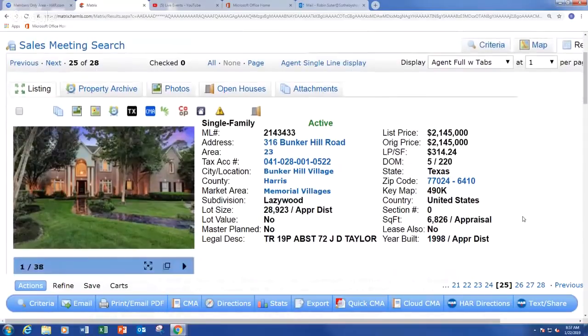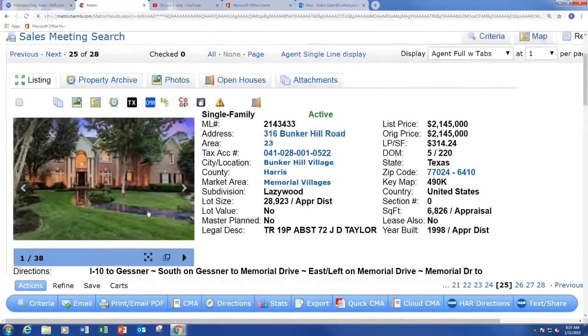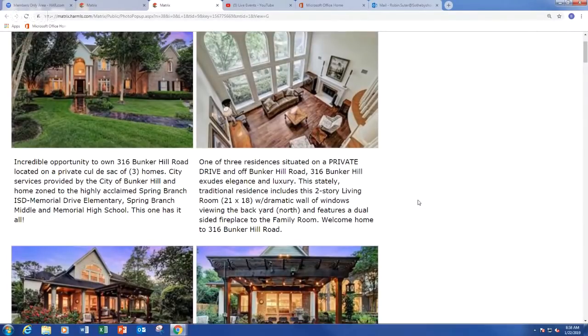Bruce, 16 Bunker Hill, 2,145. Karen: Okay, this is also a relist. This came on originally at 2,005. They took it off and did kind of a decor reboot, getting rid of all the jewel tones and the swag draperies and all of that type of deal.